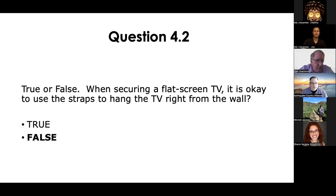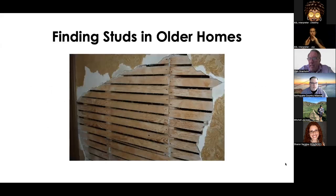So not all houses have evenly spaced wall studs. Some of the older homes have what's called lath and plaster walls, and finding a stud in the house behind the wall could be difficult. So does that mean we just take a shot and put it into whatever portion of the wall we can find? It absolutely does not mean that. So let's give you a couple hints on how to locate a stud in a lath and plaster house. And that'd be the next slide.